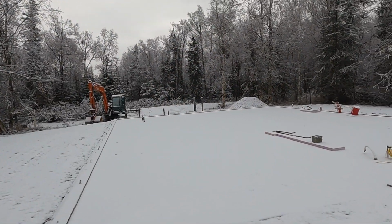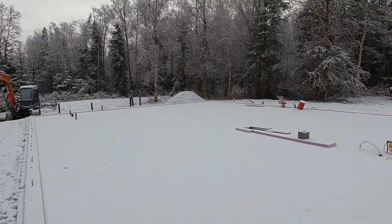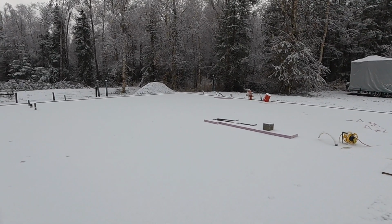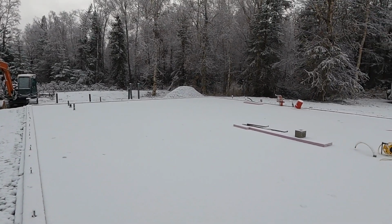I've got this concrete slab over there that I want to keep clear just so that when the framers finally make it, it won't be too much of a mess for them to work on. But anyhow, let's go ahead and get started. So as you can see, my slab is now covered in, I don't know, maybe an inch of snow. But I don't want it to stay covered because I don't want it to get all iced over. So we're just going to go ahead and clear it.